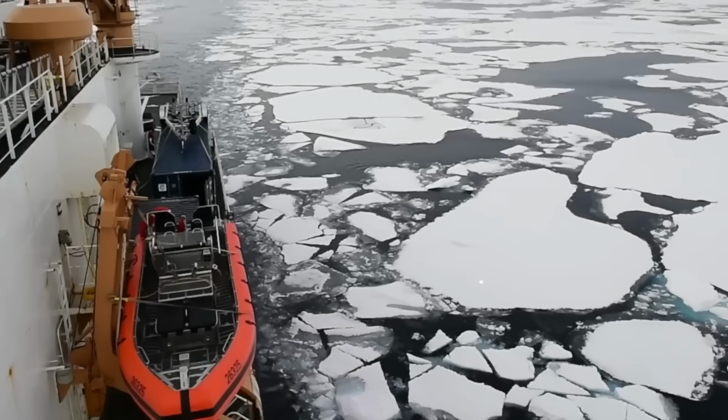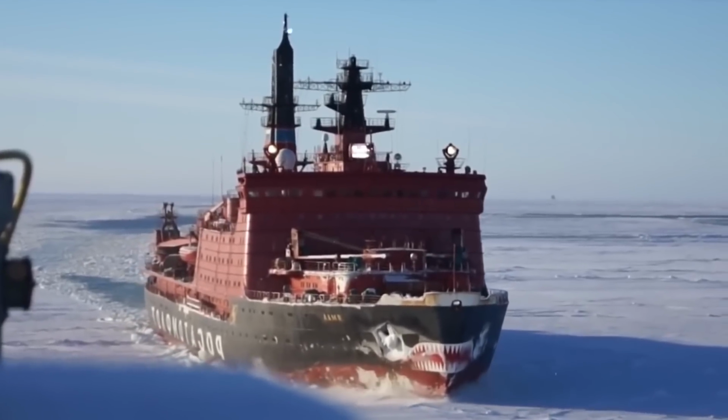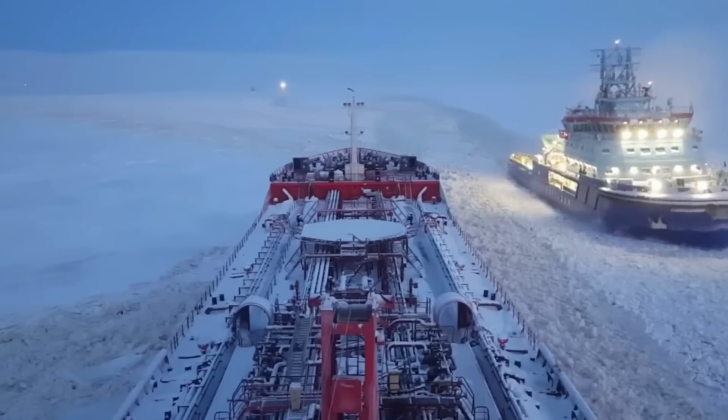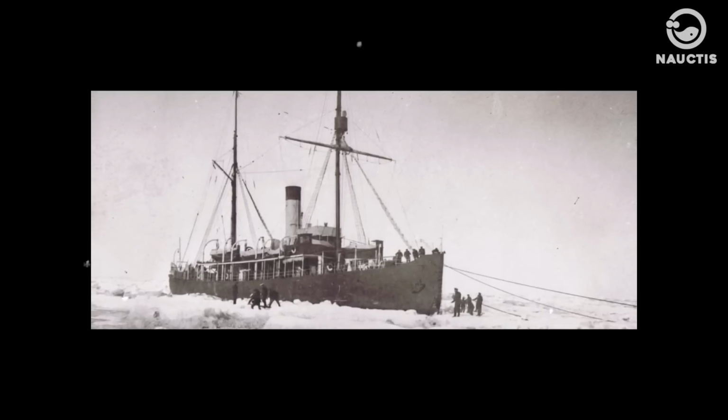What is an icebreaker ship? Since the earliest days of Arctic exploration, the concept of an icebreaker ship has existed. An icebreaker ship was rumored to have been used as far back as the 11th century, but of course they resembled boats more back then.